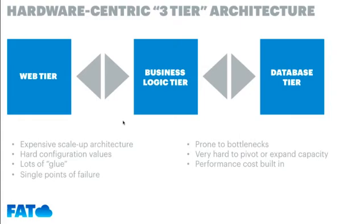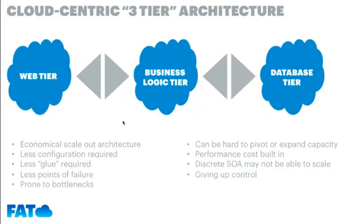So the industry understands this and has moved away from hardware-centric architectures and has focused more on cloud-centric architectures, with the primary reason that, hey, if you need to scale, it's right there for you. So there are no hard boundaries within the web tier, or the business logic tier, or the database tier. It's fairly economical. The machines or the instances are pretty cheap. It's less of a configuration nightmare, less glue that you have to write, and things tend to be a lot more robust.